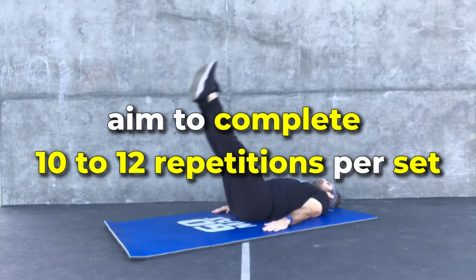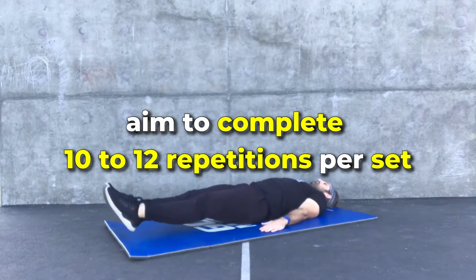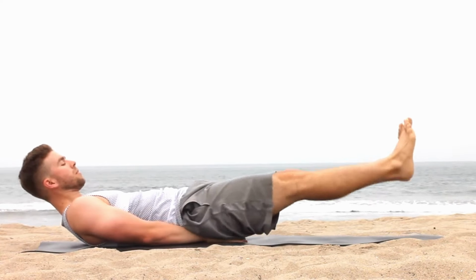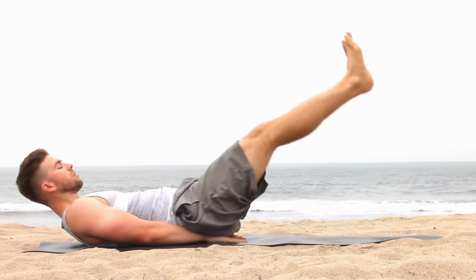For beginners, aim to complete 10 to 12 repetitions per set, focusing on slow, controlled movements. Start with 2 to 3 sets, resting for about 30 to 45 seconds between each.